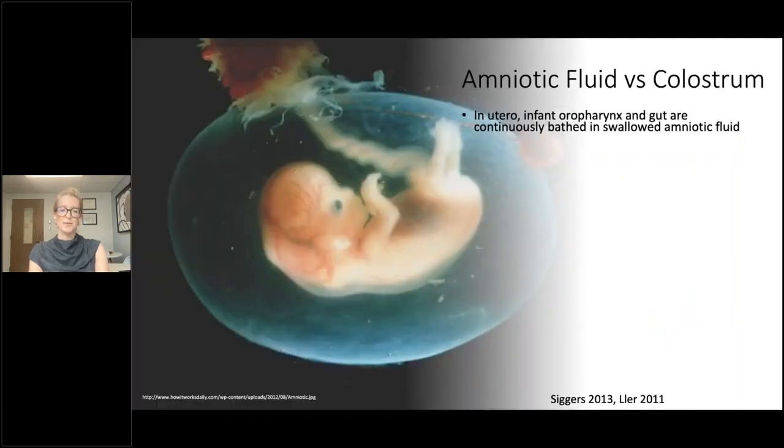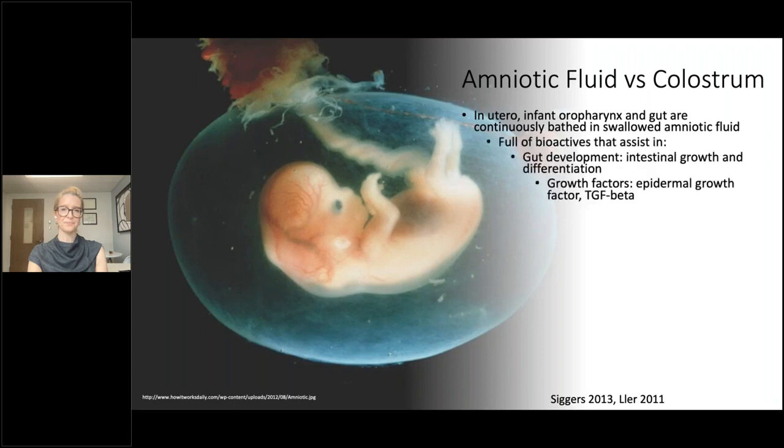So in utero, amniotic fluid continuously bathes both the outside of the baby as well as the inside. They're continuously swallowing amniotic fluid, and the oropharynx and gut are bathed in the fluid throughout pregnancy. Now, this amniotic fluid isn't just liquid, it's full of bioactives. These do a whole bunch of different things, but especially help with gut differentiation. So they help with intestinal growth and differentiation with various growth factors like epidermal growth factor, which I'll get into a bit more later.